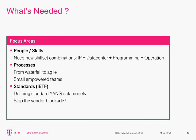We also see a need to focus on standards. And I just show the IETF part of the world here. I mentioned this Yang data model we can use to access routers and switches. The problem is that this Yang data model doesn't exist as a standard yet.